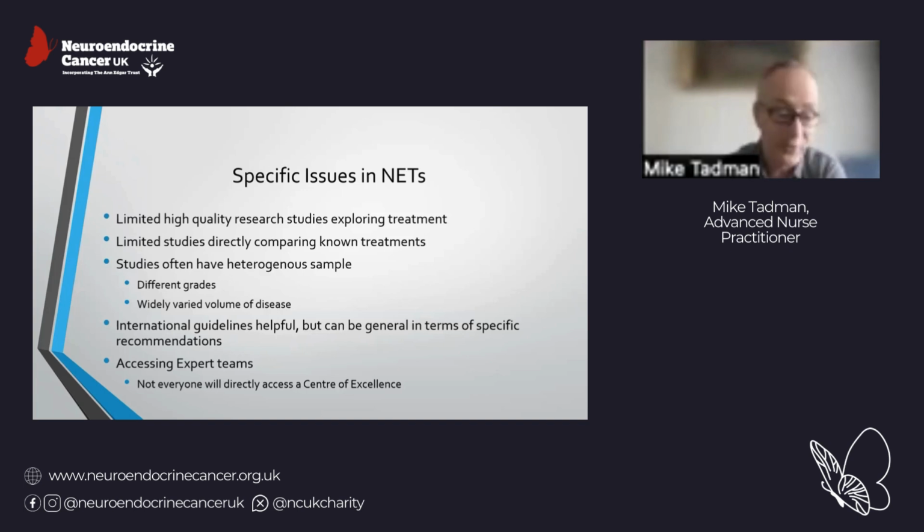And then we come to neuroendocrine tumors, neuroendocrine cancer. So what are the decision-making issues that come across in clinics here? One of the challenges is that in neuroendocrine cancer, we lack a lot of high-quality research and studies exploring treatments. And we have a limited amount of studies that directly compare known treatments, which makes it even harder, because the evidence that we're presenting in clinics is a little more hazy. It's not always as strong.